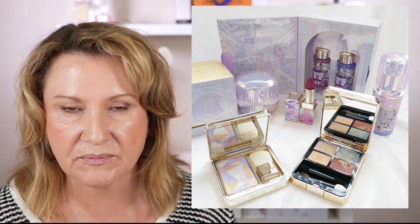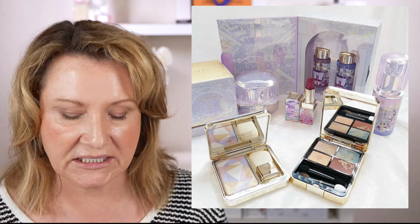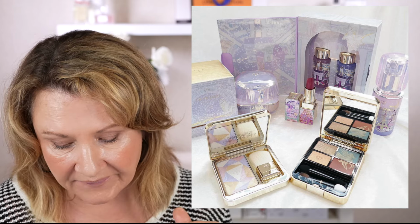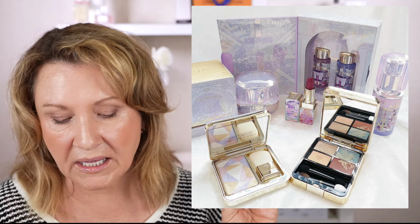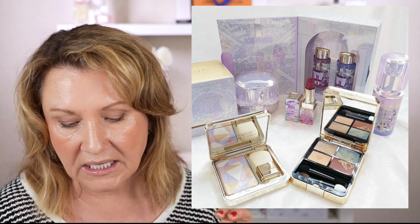There's also going to be one of their luminizers. Now, I haven't tried one of those luminizers before. I have heard from different people they are absolutely beautiful, and they do have a variety of shades, but really there's not much in between them. But I wouldn't mind picking one up just to see what it's like. And there's also a lipstick in this collection as well, and that looks like a pinkish soft red shade. It is really gorgeous.